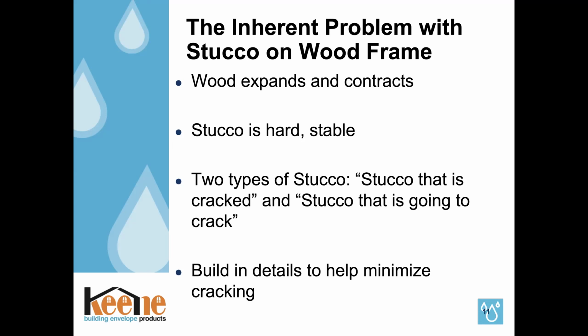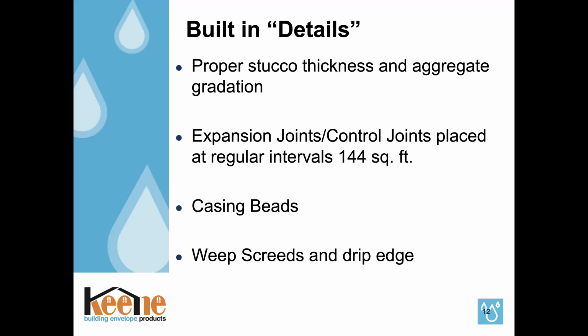So we need to build in details that can help minimize this cracking. What those things look like, pretty simply: proper thickness and aggregate gradation. You said you recently had a stucco presentation. I always tell people, go with premix. There's less variance there. Expansion and control joints need to be placed at regular intervals. It's 144 square feet, needs one.